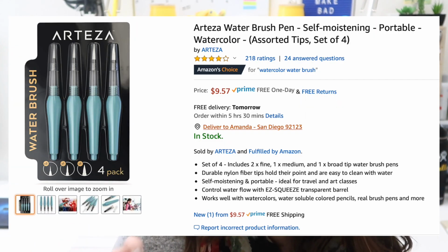My last recommendation for art supplies under $10 is the Arteza water brush set. It comes with 4 water brushes, similar to the Pentel Aquash brush pens. I have used and loved the Arteza brush pen that I have for months. It's seriously so good for artists that are on the go, or just artists that like the flexibility of having the water in their brush pen already.